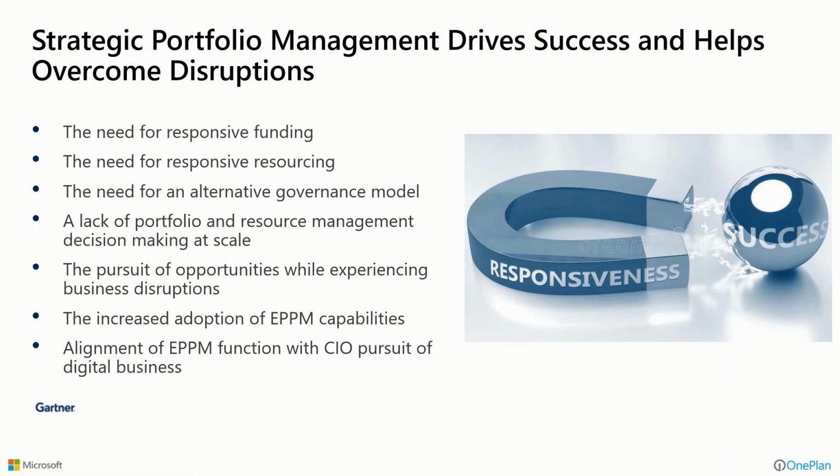And the alignment of EPPM, meaning more of an EPMO function of PPM, making sure that that's aligned with the pursuit of digital business. We talk about these days digital transformation, and that even brick and mortar businesses are becoming more software or digital companies in the ways that they reach their customers. How do we further that as an organization to drive success? Because if we don't do that commensurately, we can quickly become irrelevant in our own marketplaces.